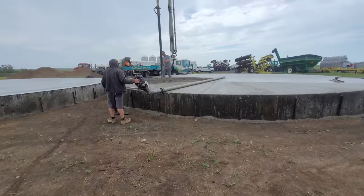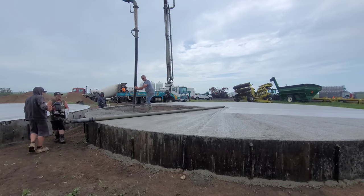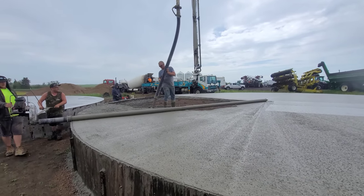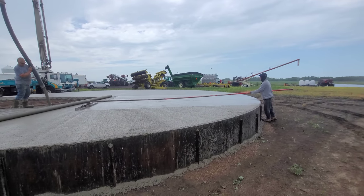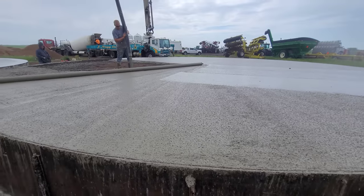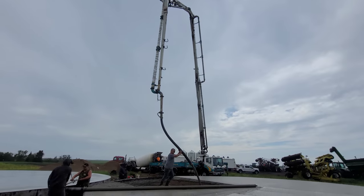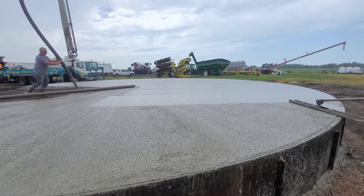It's raining on us. Unfortunate, but nothing we can do. Just about got it poured. Just about done. Well, just about done the pouring. See all the little raindrops? Hopefully it's just a bit of a system, and it's just gonna go over us here and move on, and then we can trowel all this out.